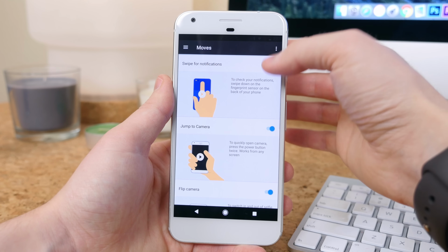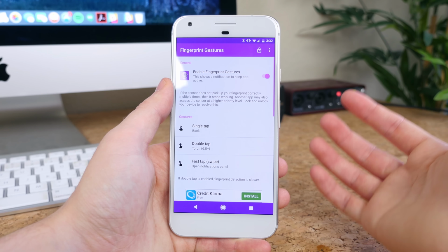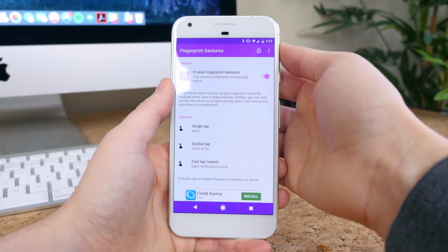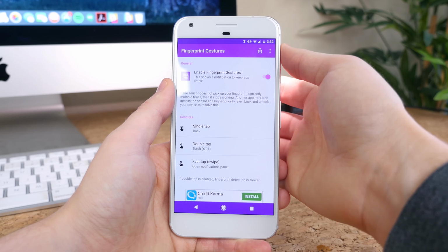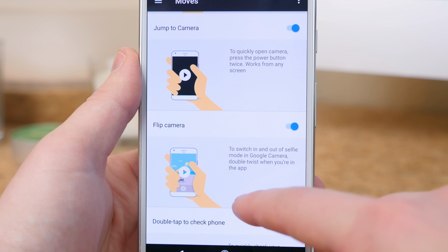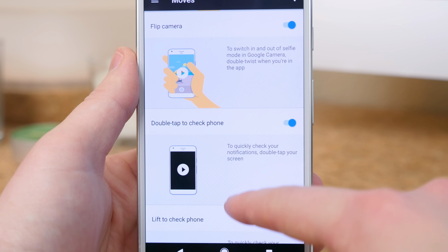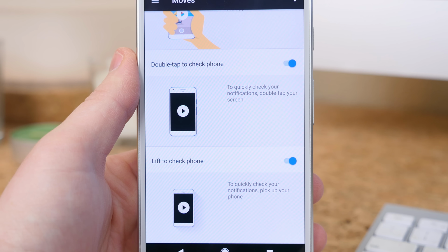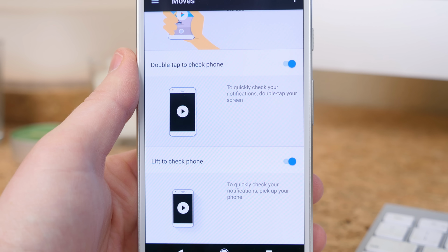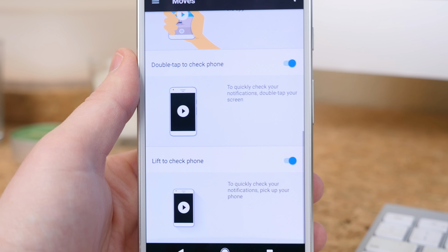Though I did download an app called Fingerprint Gestures that lets me further customize the commands using the fingerprint scanner, something that you can do on Android and not iOS. As for the other Pixel-specific gestures, you can jump to the camera by double pressing the power button, flip the camera to switch in and out of selfie mode, double tap to check phone, and lift to check phone. Those last two features were actually recently added with Android 7.1, so maybe we'll see even more gestures added in the near future.